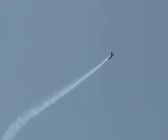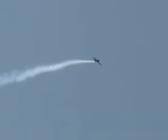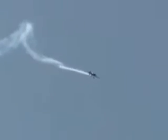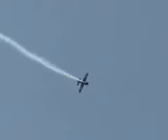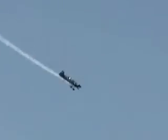And also holds a glider rating. And he is one of the up-and-comers in our business. Snap rolls there, high-speed stalls. Aerobatic point roll back and forth on the down line.